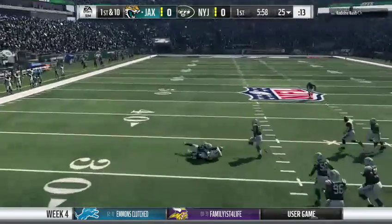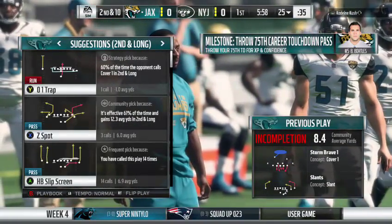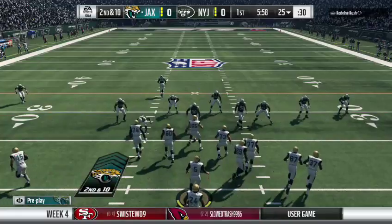Bortles now on first down. And his first pass here is going to fall incomplete. This defense is not going to make it easy for you. They're a physical group, and we just saw it there on that play. It came in, made the contact, just as he's trying to haul it in.